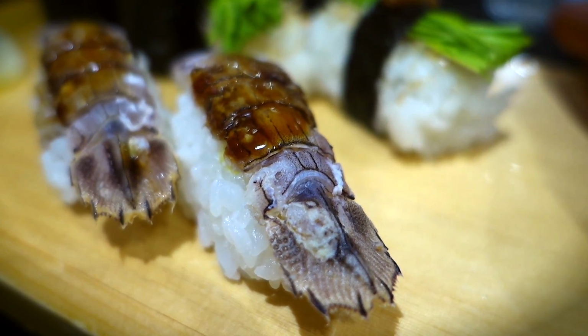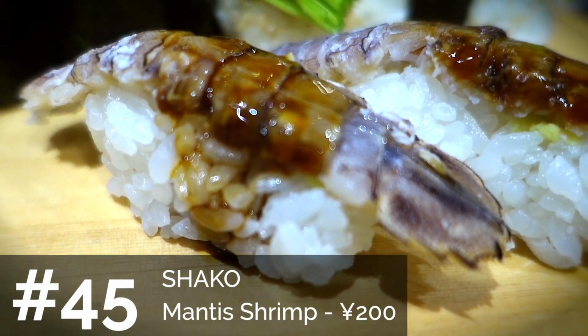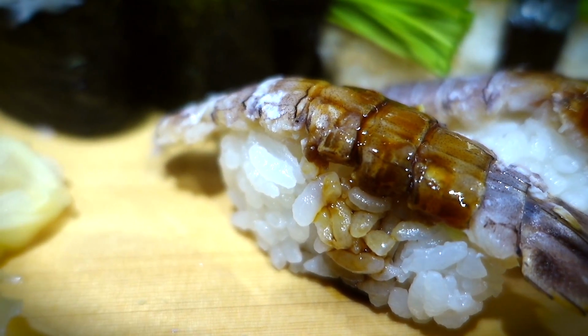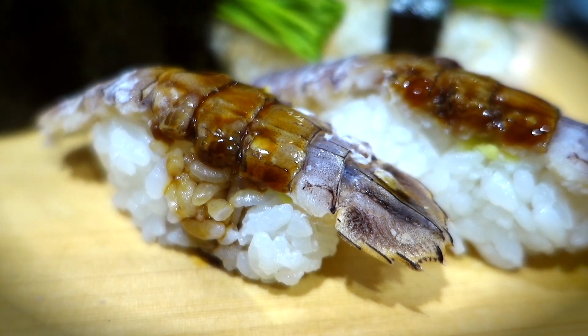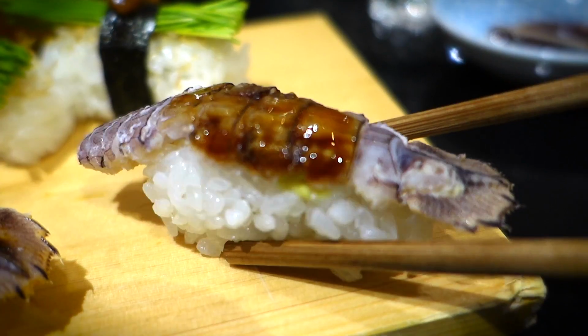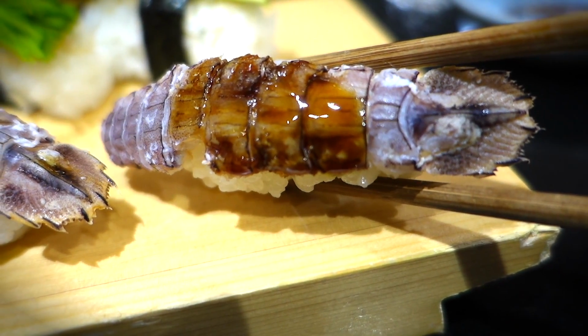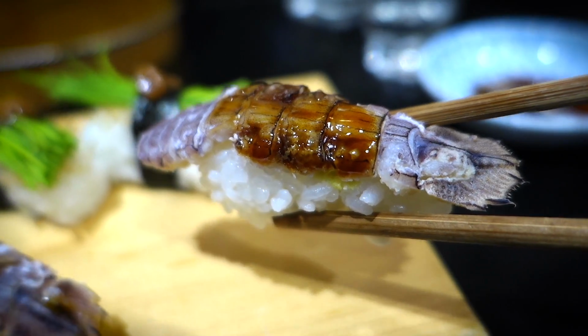Next, shako. This is a type of shrimp. It actually tastes similar to the other shrimp meats, but it's a lot more tough, and it's covered usually in a sweet sauce. This is probably one of those sushis you don't want to see when it's alive. Yeah, I get the impression that this is a shrimp that grew up in a bad neighborhood and you don't want to mess with it, but the actual flavor of it is pretty good.